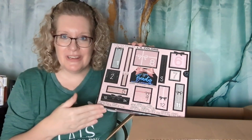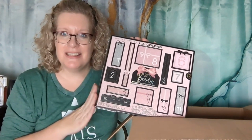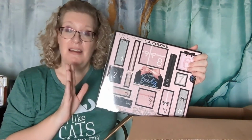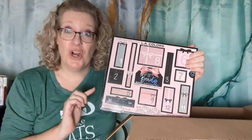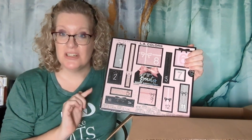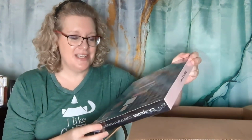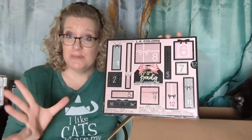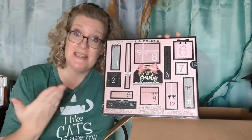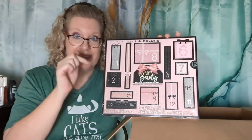So if you are looking for an advent calendar that is cost friendly, whether it's for yourself or for someone else, this is perfect for teenagers, tweens, but even for you. Like the fact that it has eyeshadow and blush and lipstick, and, you know, LA Colors, yeah, it's bargain, but it's good stuff. So this is a great one. Thank you so much, Michelle. I will definitely be opening this in another video.